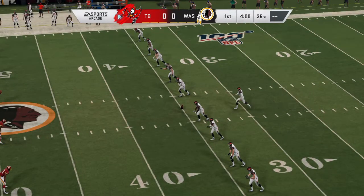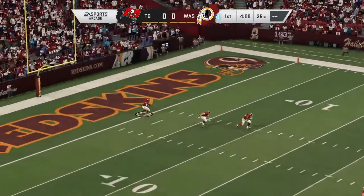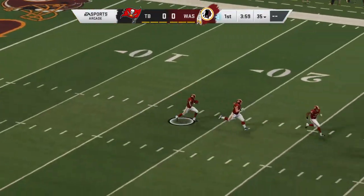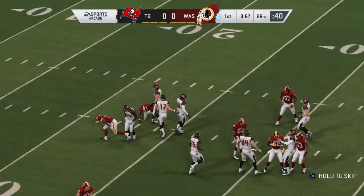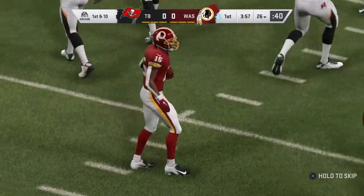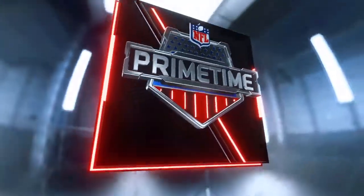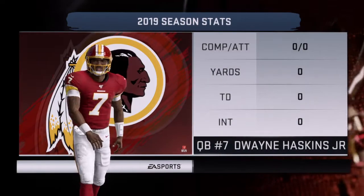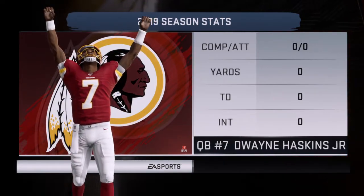Here's the punter, Bradley Pinion, on to get us started. And we are underway from FedEx Field. This is fielded at the goal line, and he'll take it up past the 25 to the 26-yard line. So out comes the Redskins offense now onto the field. They'll be led out by a first-round pick in 2019 from Ohio State. It's Dwayne Haskins.